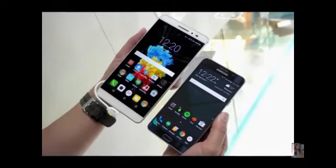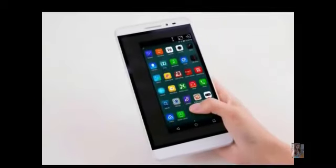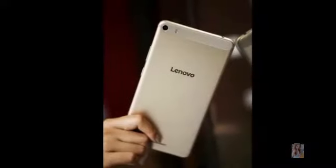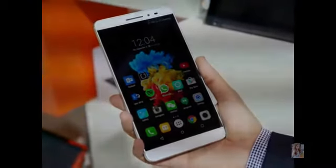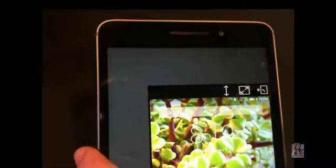In terms of camera, the Phab Plus features a 13MP rear unit and a 5MP front shooter. It offers dual SIM support and runs Android 5.0, Lollipop, OS. Connectivity options on the new phablet from Lenovo include 4G, 3G, GPS, Wi-Fi, Bluetooth, and micro USB.